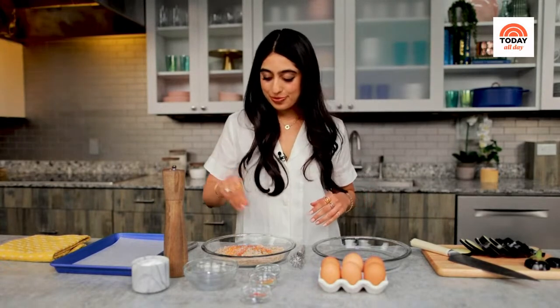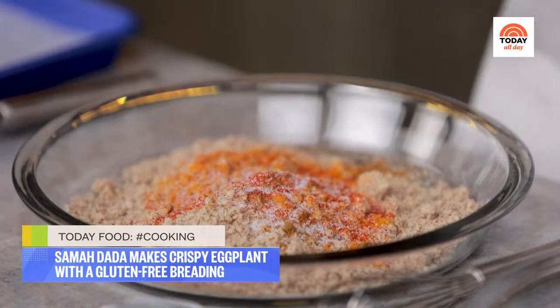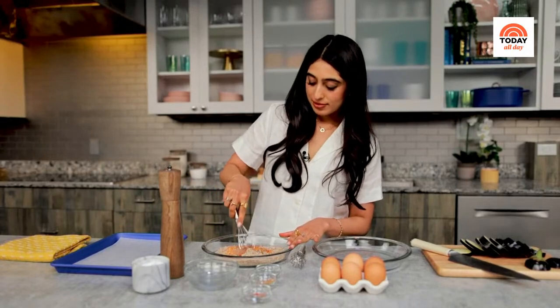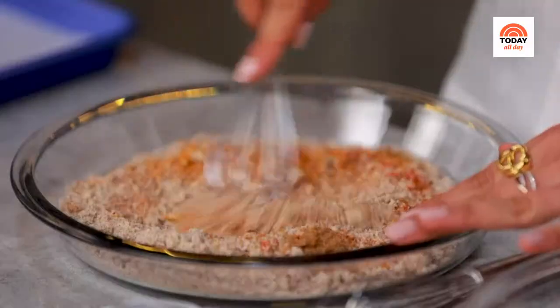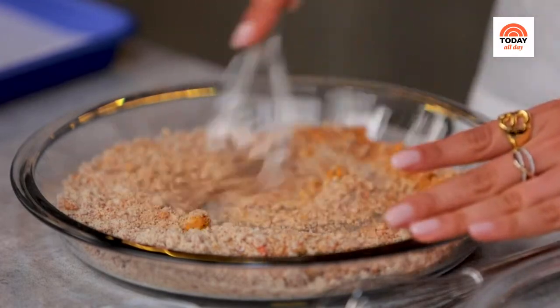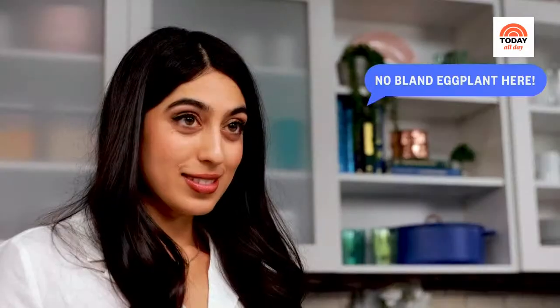Little salt and some freshly ground black pepper. I like that the turmeric is also gonna add some nice yellow color to this eggplant. Just gonna whisk this until it's nice and well combined. I want the breading to be really flavorful, and so I'm mixing it super well so no piece of eggplant goes unseasoned. That would be really sad.